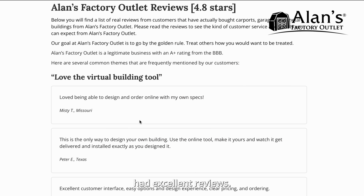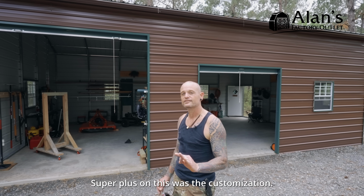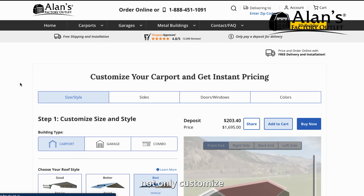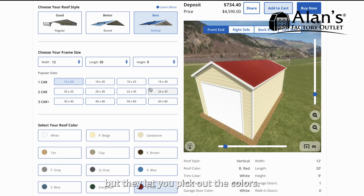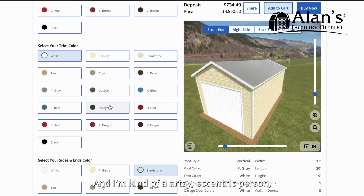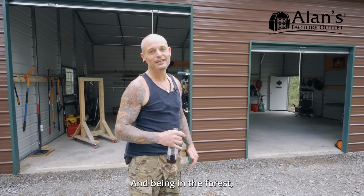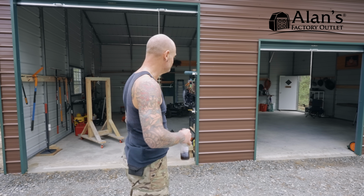And Allen's Factory had excellent reviews. And a super plus on this was the customization. They let you customize your garage. Not only customize where you want your doors and windows, but they let you pick out the colors. And I'm kind of an artsy, eccentric person, so color mattered. And being in the forest, I liked the brown with a touch of green, just like the pine trees.